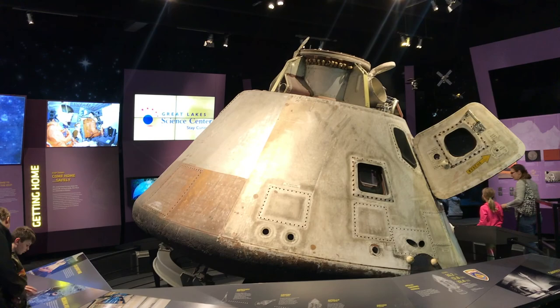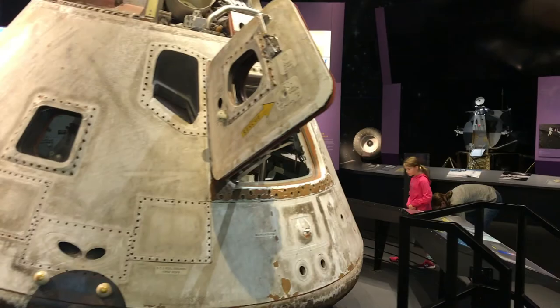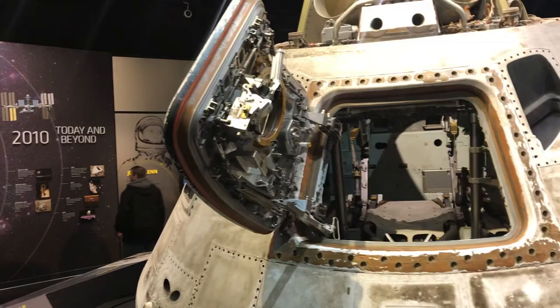All right, this is an actual Apollo Command module. It's on display here at the Great Lakes Science Center. So we'll go across over here and take a look inside. See the doorway. Come up over here.